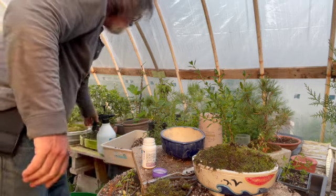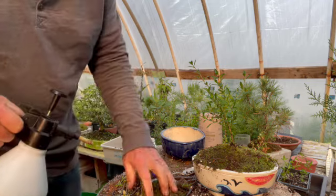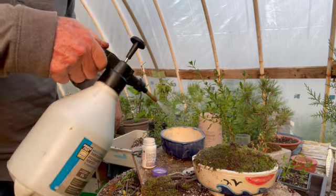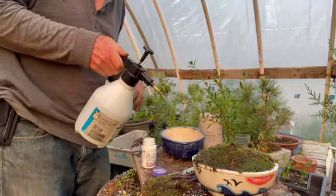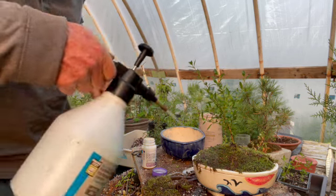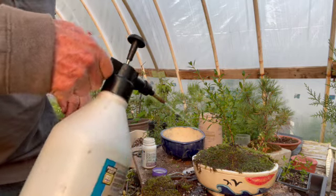So we'll give it a good drink of Miracle Grow. Like most plants, it responds really well to Miracle Grow. This will get it really stimulated to grow some roots in there for me. Grab onto the rock.